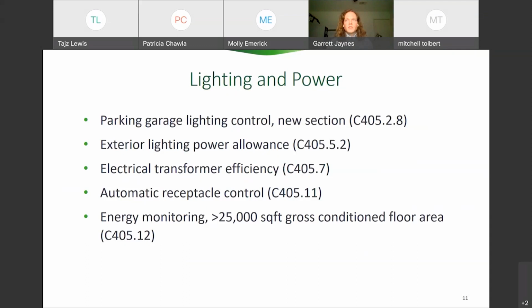Similarly for electrical transformer efficiency, there were just a few changes there, just in one category in the table, that is 405.7. Then automatic receptacle control, this was a big add to the code, 405.11. So this is where you've got split controlled receptacles, or you have located controlled and uncontrolled receptacles within 12 inches of a controlled receptacle. To meet this, you can have a scheduled system, occupancy sensor, or any other automated signal. The big thing is that these controls must be hardwired, and plug-in control devices are not allowed.